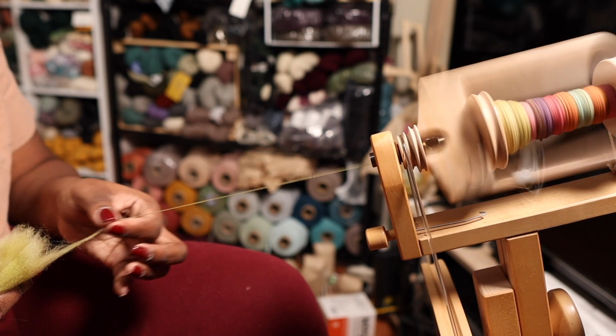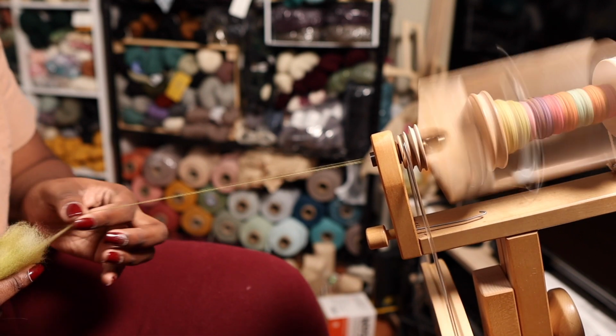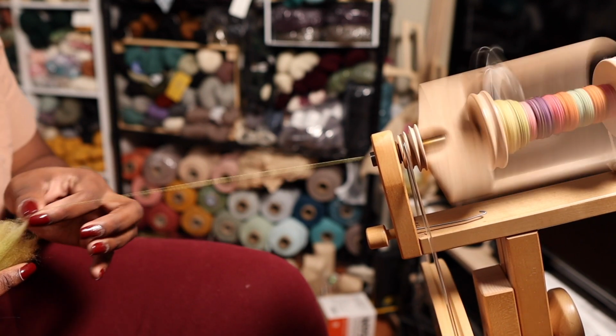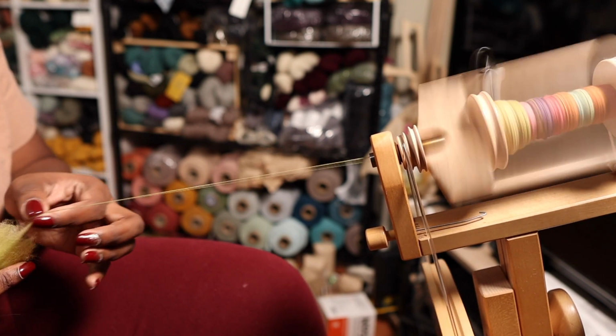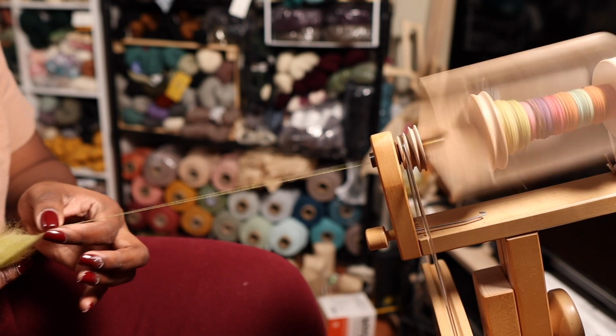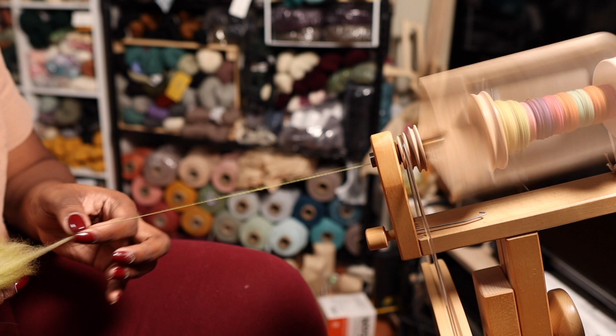But again, Lendrum has a very robust Ravelry community. There's a Ravelry group called the Cult of Lendrum, and it's just people talking about their wheels and the hive mind solving problems. And so I spoke to Rachel at Woolen Spinning about some of my issues, and she gave me some tips because she also has a Lendrum.